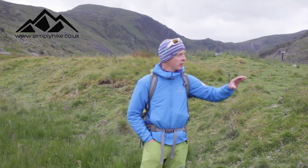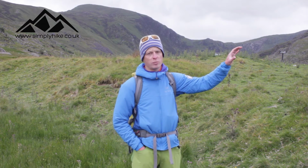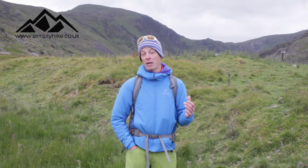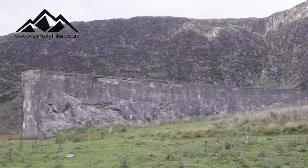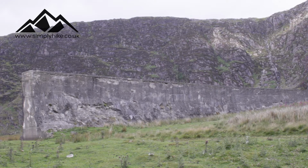We're here, we've come down off the high tops today because it's pretty breezy, it's pretty windy, and in the UK that's not unusual. So we're looking for some form of shelter, and often when I'm wild camping in the mountains I'll be looking for man-made shelter. That might be a sheepfold, or here today we've got this disused dam wall that should provide us with a bit of cover.